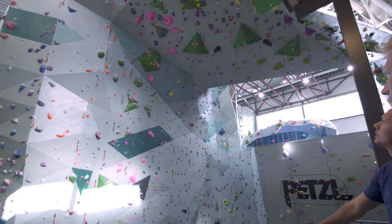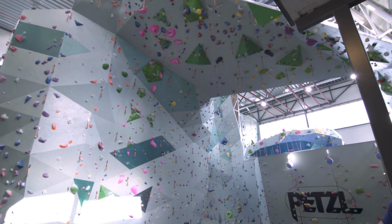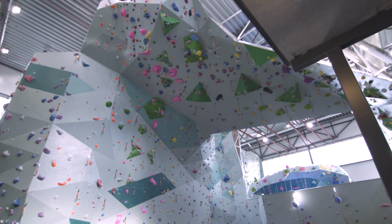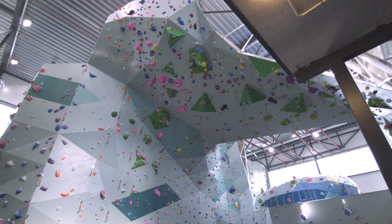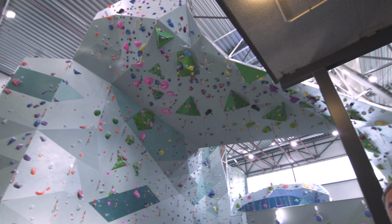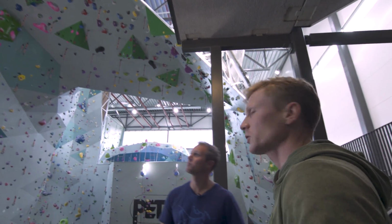So yeah, there are some pretty hard routes, but I'm going to set something even harder than that, I think. This is kind of your style a little bit, right? Yeah, the pink one is actually more technical than it looks, but the black one is very physical, so it suits me. Nice. Cool. I'm going to try it later.